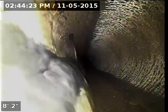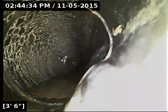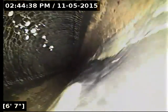We do currently have water running. Here we go. And here at 21 feet from the point of access, it switches over to 4-inch concrete. Everything looks good so far.